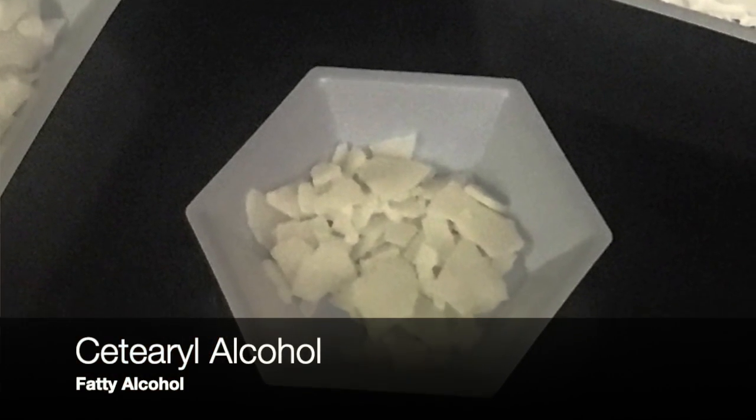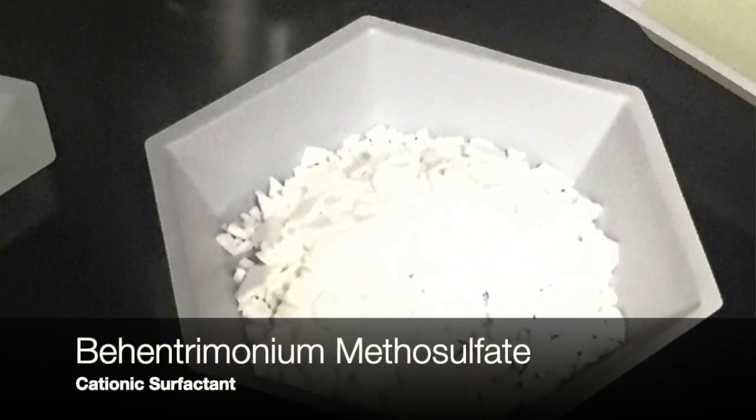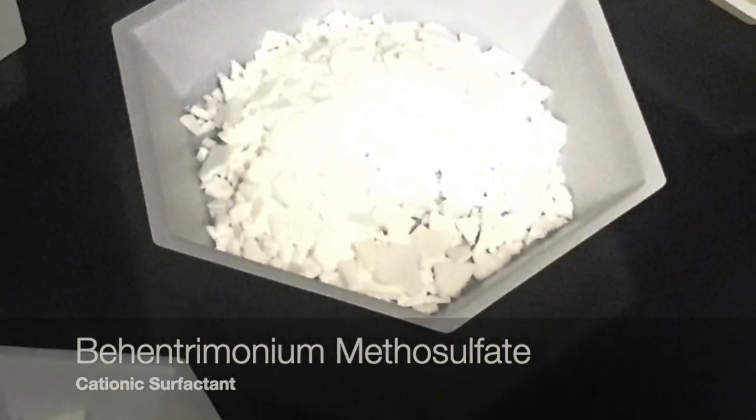Number two, we have cetearyl alcohol. This is going to be the main ingredient giving you the thickness, but it's also a fatty alcohol, meaning it helps to soften the hair and smooth the hair as well. And then next you have behentrimonium methyl sulfate, which is actually one of my favorite ingredients because it's an awesome conditioning agent. It has a positive charge. So any type of damage on the hair creates a negative charge, and this ingredient is going to attract itself to the damaged parts of the hair and help to fill in the gaps to bring about the smoothness and the softness and the conditioning that we need.